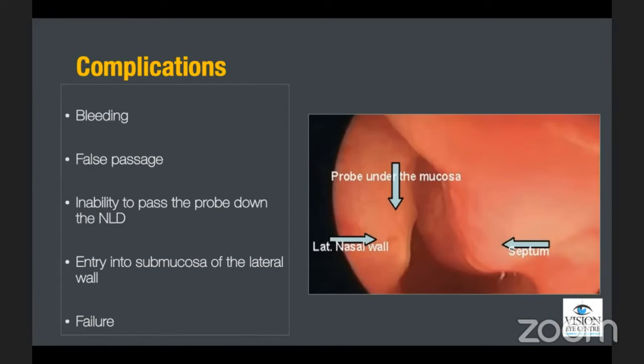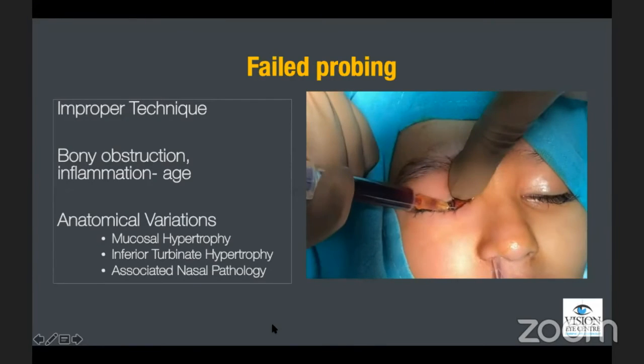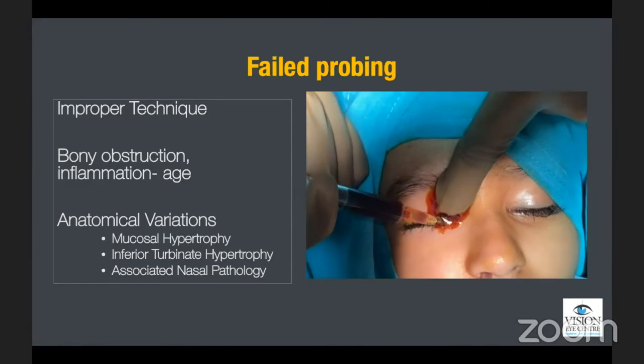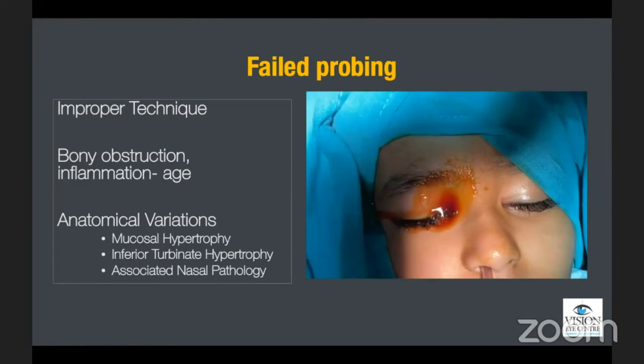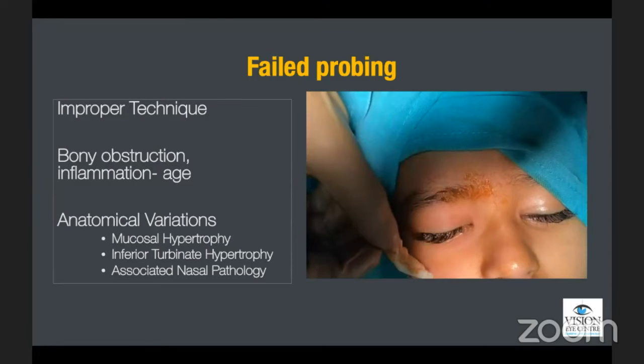Some complications are bleeding. Bleeding is usually due to a false passage, and inability to pass the probe down to the NLD, sometimes entry into the submucosa of the lateral wall, and of course, failure. So a failed probing could be because of an improper technique or a bony obstruction or inflammation with age. So the older the child is, the more inflammation they've had in their canaliculi over the months. So that is one of the reasons.